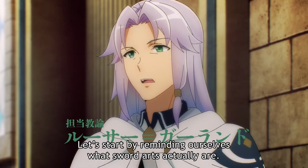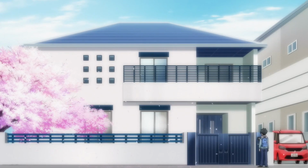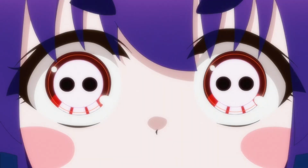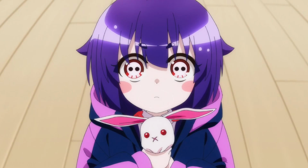It's an art where you use a sword. Go play with the neighbors, kid, Mum says. You'll have fun, Mum says. Don't worry, she's just a normal kid, Mum says. I like dead people. Mom, what the fuck?